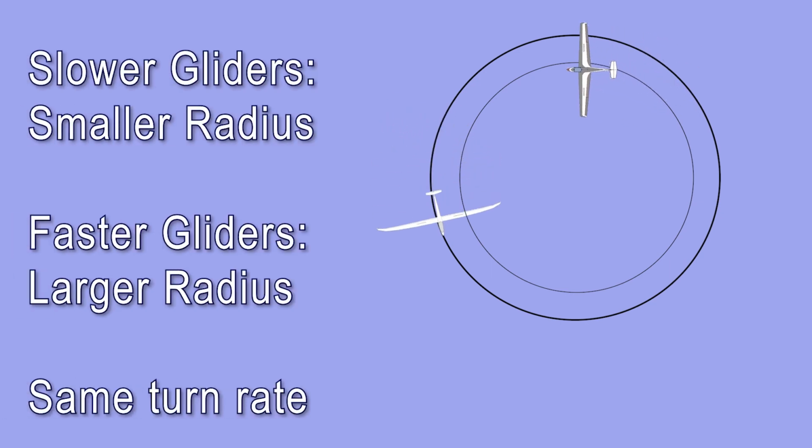Sometimes 2 pilots have different opinions about where the center of the thermal is. In this case, safety must prevail, even though you feel the thermal is not being properly centered. Slower gliders should fly a smaller turn radius, and faster gliders a larger one, in order to match the turn rate of everyone in the thermal.